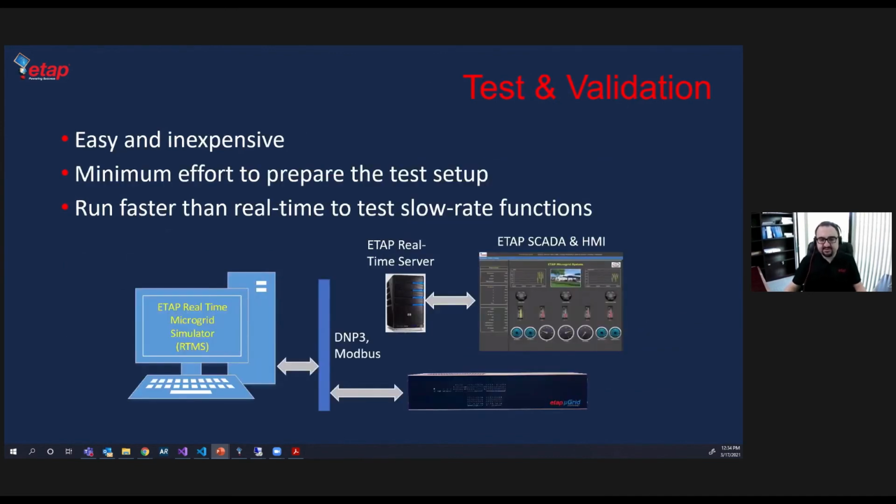ETAP also offers a real-time power flow and transient stability simulation at the microgrid scale, with the controller in the loop. In this setup, the ETAP software runs on a PC and simulates a microgrid system by performing load flow or transient stability analysis. ETAP uses a data hub to transmit the measurement data from the slave, which is the machine that we are running ETAP on in real time.